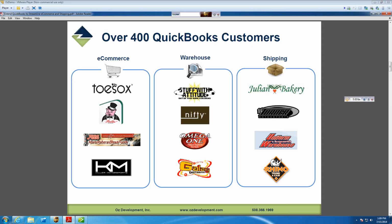Killer Motorsports, on the bottom left, is another example. They have motorcycle add-ons and supplies, and they have a lot of supplier drop ship. Those orders come in from their Magento website, we create a branded pack slip and label, and that gets sent off to the supplier to be able to fulfill. So that whole supplier process gets streamlined.